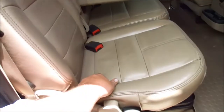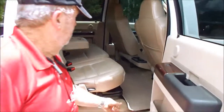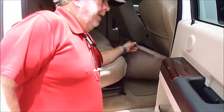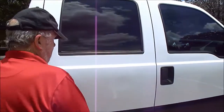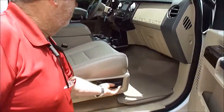Anyway, these seats flip up. Now I will point out there's one little, about a 1-inch cut in that material, but I'm not going to redo the whole seat over it. I'm just going to point it out. That's got the original floor mats in it, plus this nice mat overlaying it, which is correct. Power on both sides.